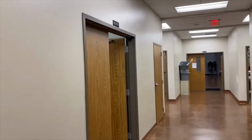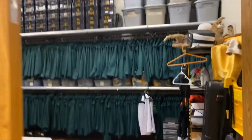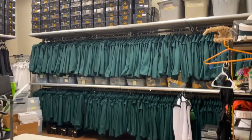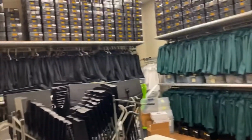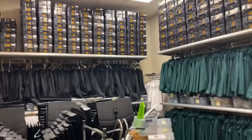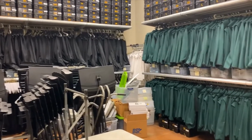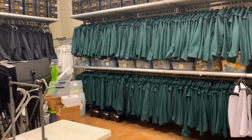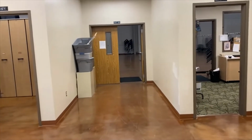Then we have a separate uniform storage room, which we're not using now during the COVID crisis. But it's very, very stuffed and full. There are some more stands that we're just storing in here. Normally this is full of instruments and the uniform storage carts, and it's full with the things that we set out in the classroom on Friday nights. It's a pretty awesome sight to see.